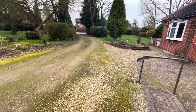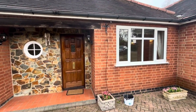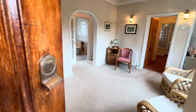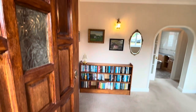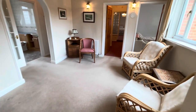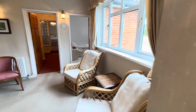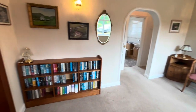From here, we can head inside so I can show you this very generous, lovely home. As you come through the solid wood front door, come into a large entrance hall. Plenty of light coming through, and branching off to various rooms.